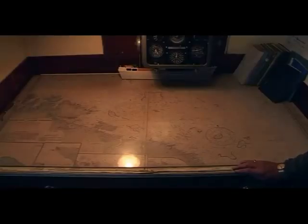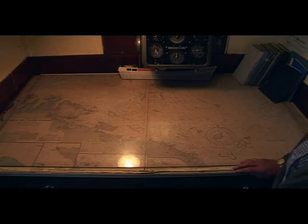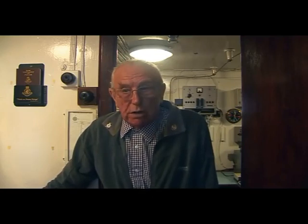But apart from navigation, a fisherman had to know the seabed more than anybody else. That was his workplace. That was where he earned his living, on the seabed. And he needed to know the contours of the seabed and what shapes they took. And it also helped him in navigation, but that's where he wanted to fish.